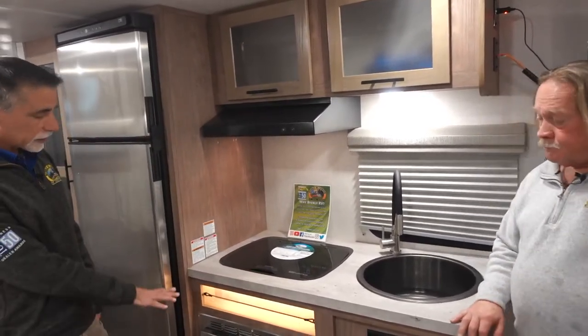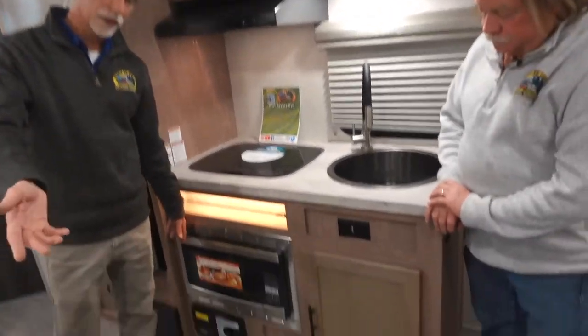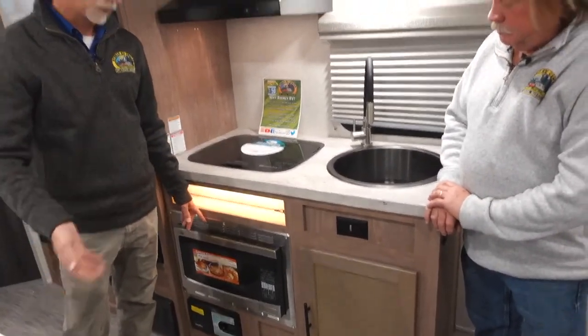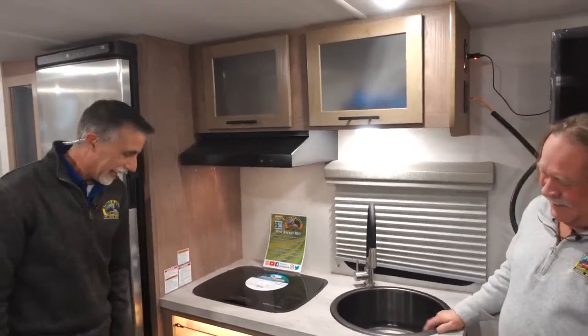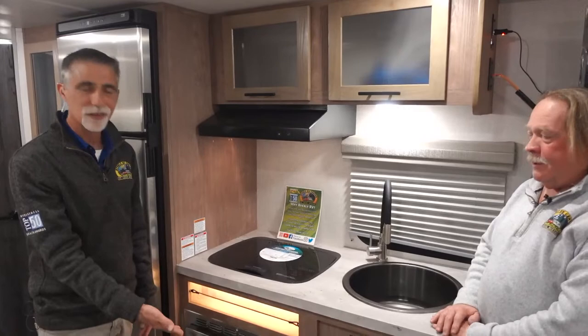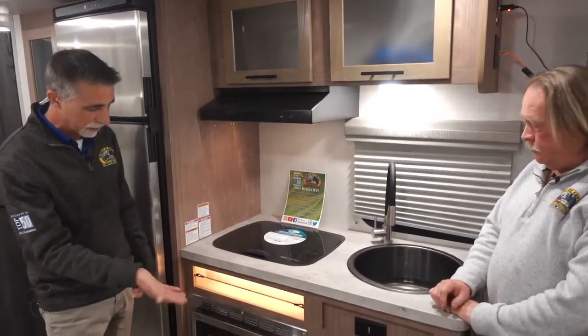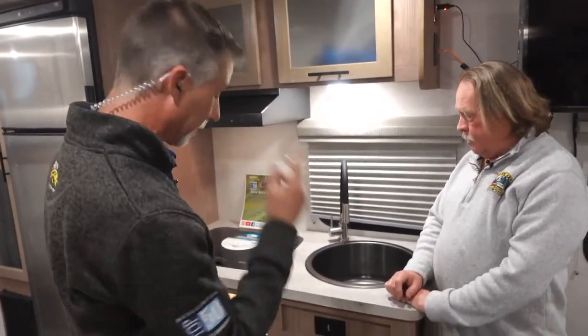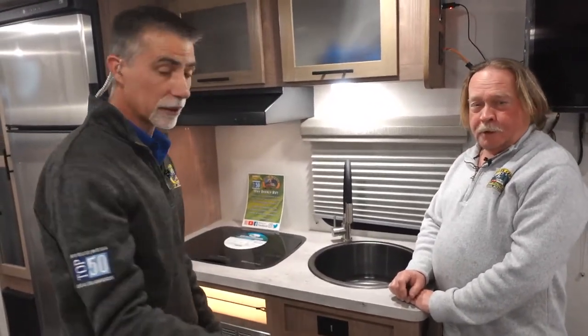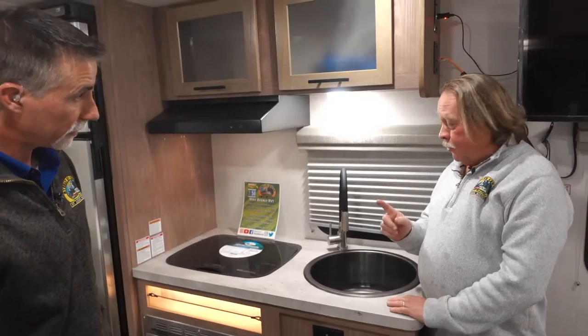Now, this particular vehicle, so microwave, again, you need regular electricity. We all know how to use a microwave, or we would have starved to death by now. This particular vehicle happens to have a convection microwave, so you can actually bake in it. It's cool. This has a central vac. We won't talk too much about that because that's not something that is in everything.